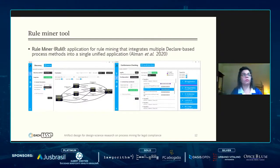The conformance check results in Rum are presented in groups representing the results for a specific trace or a specific constraint. So legal compliance of the event log will then be assessed based on the verification of this observed behavior, namely the event logs, and the business process in accordance to the normative setting being considered.